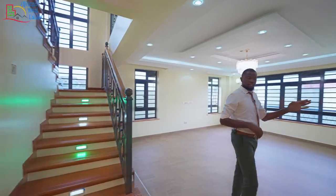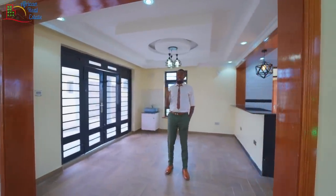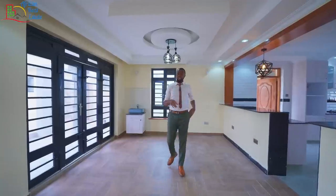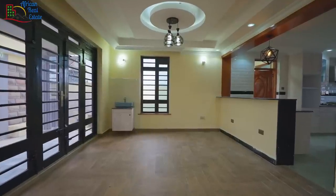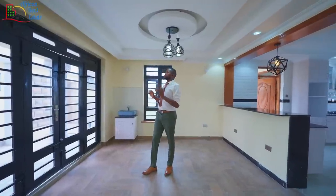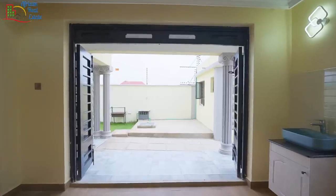On my left-hand side, you have the dining area of this home, and I want to ask you a question. What is the biggest dining set that can fit in this space? If you were to ask me, I would say that this dining space is big enough to fit an 8-seater to a 10-seater dining set. One thing to note is that this dining space comes with a massive access that opens to the kitchen garden. Just have a look. Is it not beautiful?